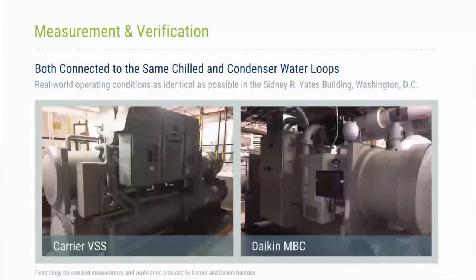Here are pictures of the 2 machines in the mechanical room of the Yates building. They were connected in parallel to the same chilled and condenser water loops. During the test, the maintenance staff operated the units on a day-on, day-off schedule for the most part. The team kept track of the condenser water temperatures and percent full load such that, as much as possible under field conditions, the unit spent the same amount of time under the same conditions.